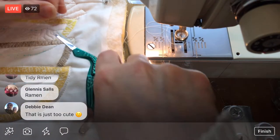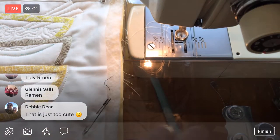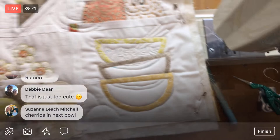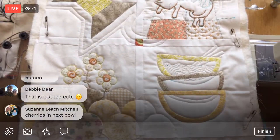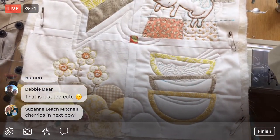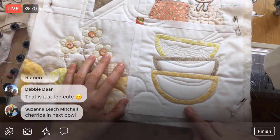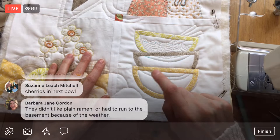Oh, that ramen, that was a cute idea. I like that. All right, let's just peek at it. Okay, it is too freaking cute. Look at it. Oh my God. Okay, I love it so much. All right, it is so silly.